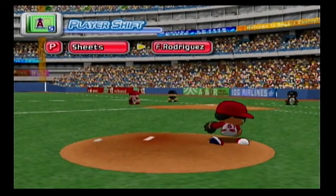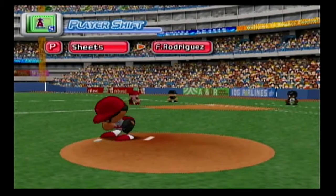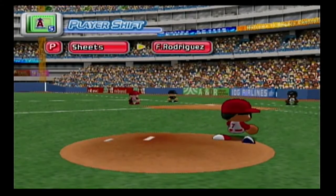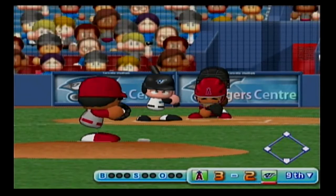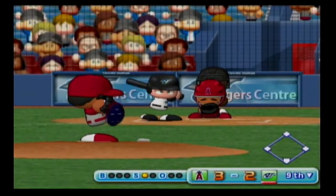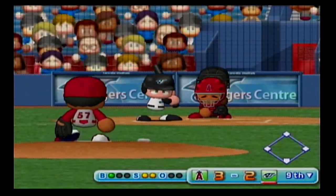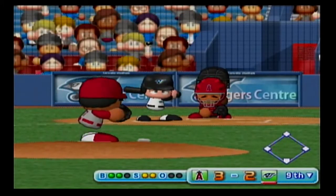There's a timeout on the field. The Angels are putting in a new pitcher. Rodriguez is the second pitcher for the team to take the mound in this game. Here we go for the first pitch. It's a strike. Count 1-1. That's a strike. He's behind in the count. That one clearly missed the strike zone. Ball. The count is even.